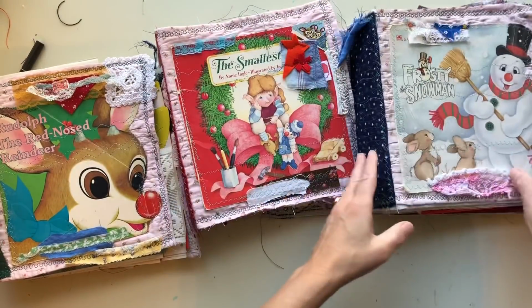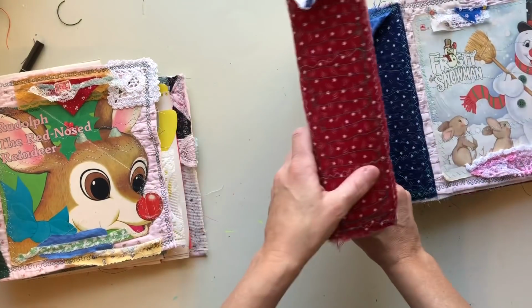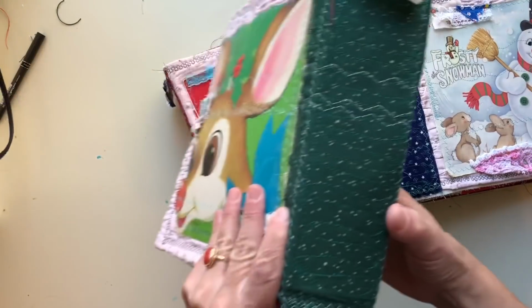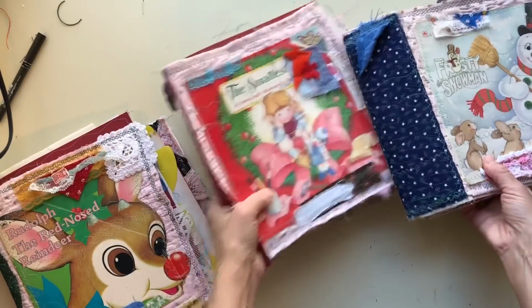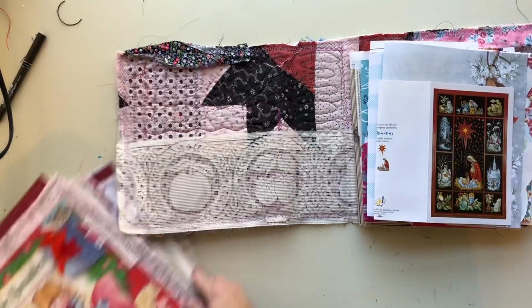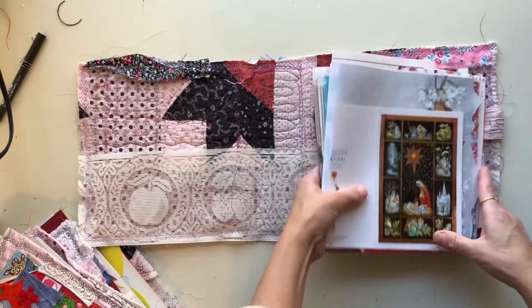And then they all have different spines. So Frosty has a blue spine, the smallest elf has a red spine, and then Rudolph has a green spine. Each one of these, and I'm still in the process of putting these guys together, but before I bind them, let me show you what all you're gonna get in this.